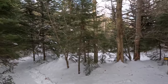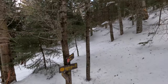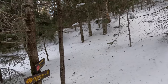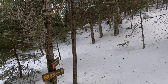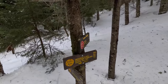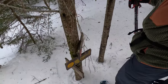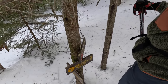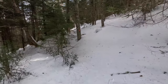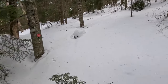So, guess what? The trail. It's here. I get to break trail for 2 miles. This will be fun. I kind of anticipated it might be the case. Also, it's just always hilarious how these signs are supposed to be at eye level, but in the winter, they are very much not at eye level. Here we go.